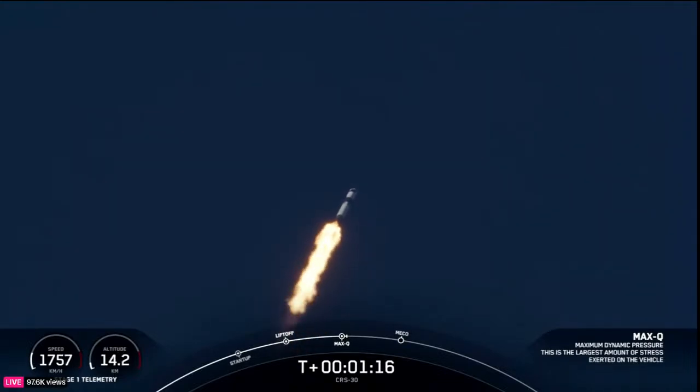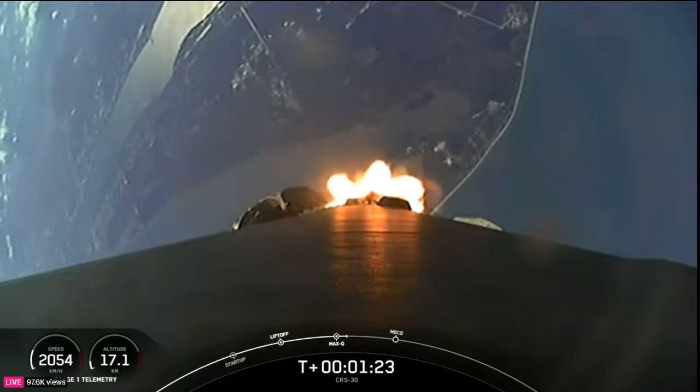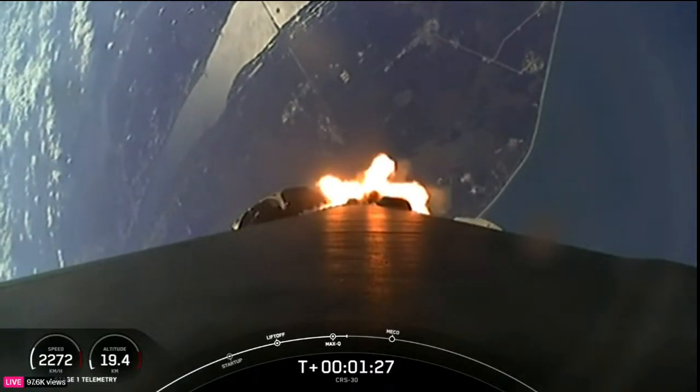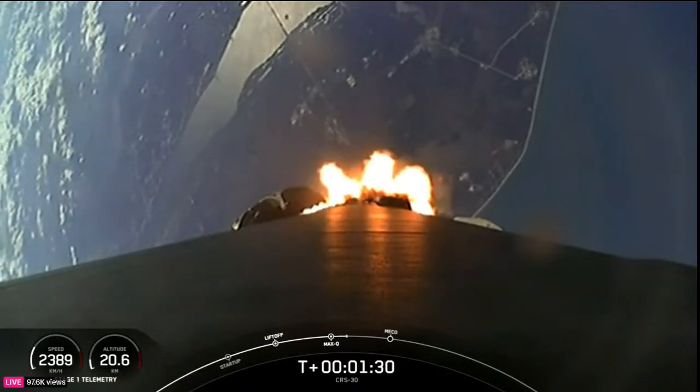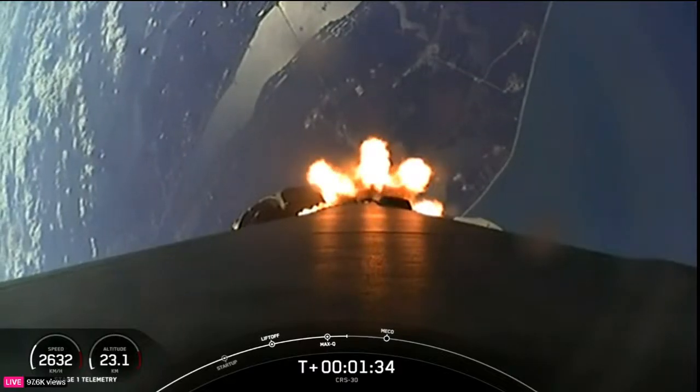And coming up, we have a few events in quick succession, starting with main engine cutoff, followed by stage separation, second engine start 1, and the start of the boost back burn for the first stage. MVac is chilling. There's the call out. The MVac engine on the second stage is chilling in, getting ready for startup.